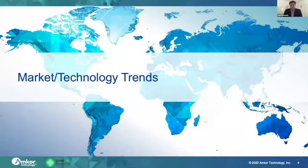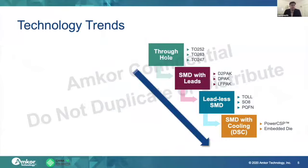So first, if we look at some of the high-level technology trends in the power discrete world, as most of you may already be aware, the power semiconductors market is at least 70 years old, with products supporting various applications in various market segments, from consumer to communications to industrial to automotive. So they are applied everywhere in all the segments. Over several decades, we've seen them evolving from traditional through-hole TO type packages to surface mount devices, going from gull-wing type packages to leadless packages. And now with the shift to higher power requirements, we see surface mount devices with dual cooling, both top side and bottom side cooling technologies, and low profile leadless alternatives like power CSP or embedded die solutions. We see those coming up.